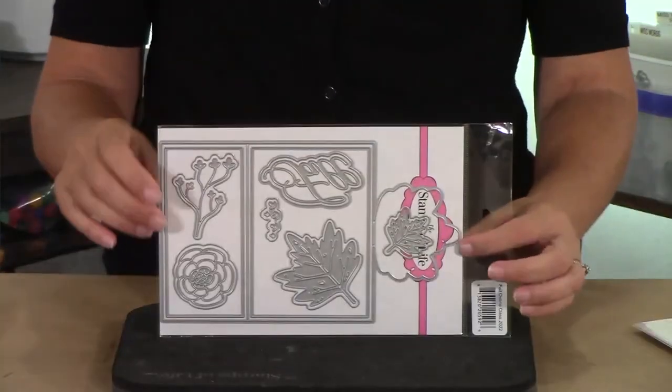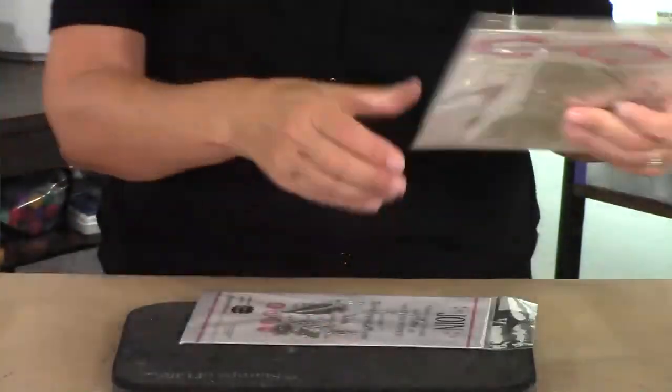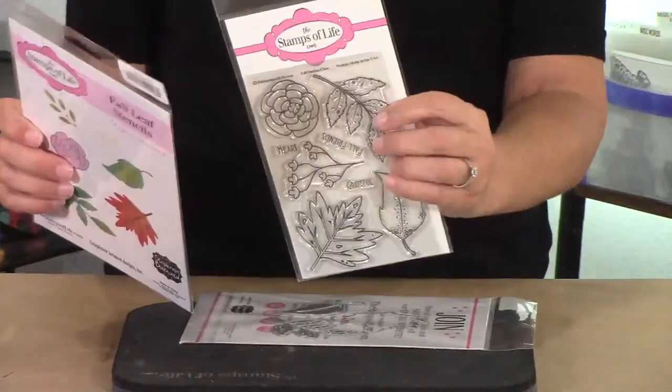This is, whoops, there it is. The A1 fold over, and there are leaves even on the other side. There are stencils that go with the leaves. There's a stamp set. So go check that out if you didn't take it. If you did take that class, why don't you jump into the chat and tell us if you liked it or not.